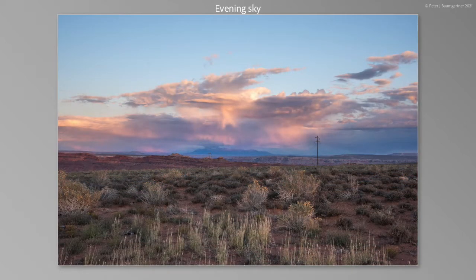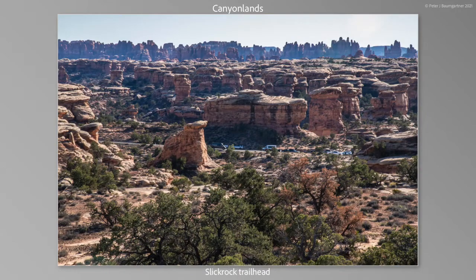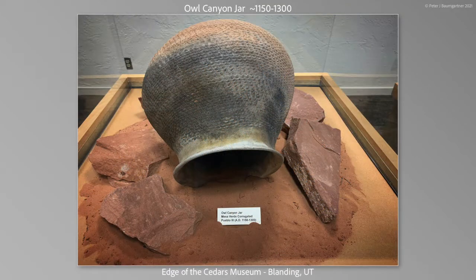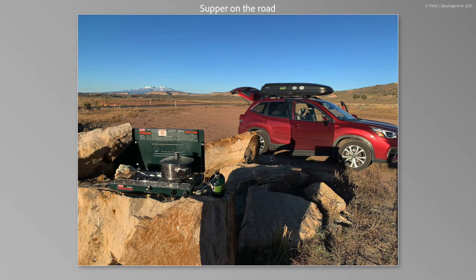After this, it was time to head north, so I went up to Canyonlands. This is on my way to pick up Nancy in Salt Lake. This is Newspaper Rock. Stopped at the Edge of Cedars Museum in Blanding, Utah. That's a terrific place. Still eating out every night.